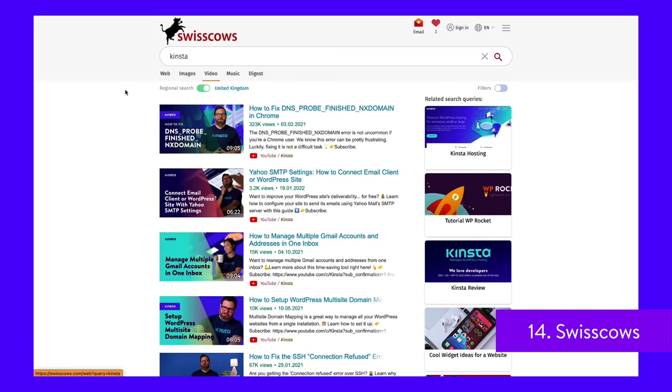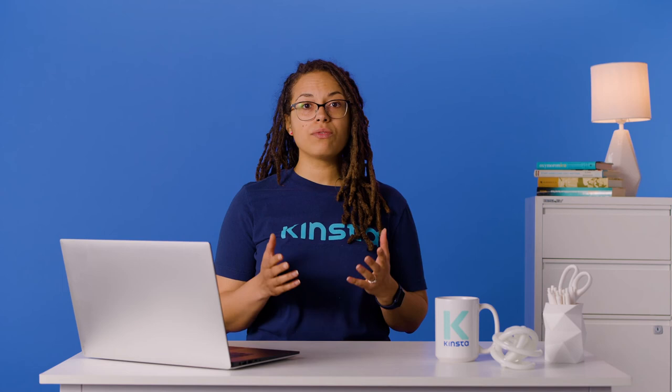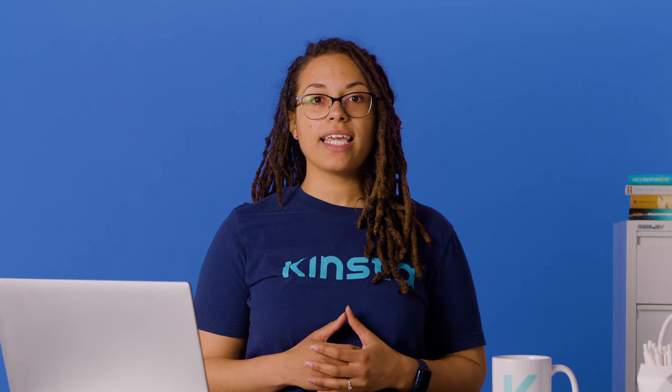Swisscows is a privacy-focused search engine offering video search. Like DuckDuckGo, it doesn't collect your data or create a search history. It also doesn't index or display pornographic content. You can filter by date, duration, quality, and aspect ratio.